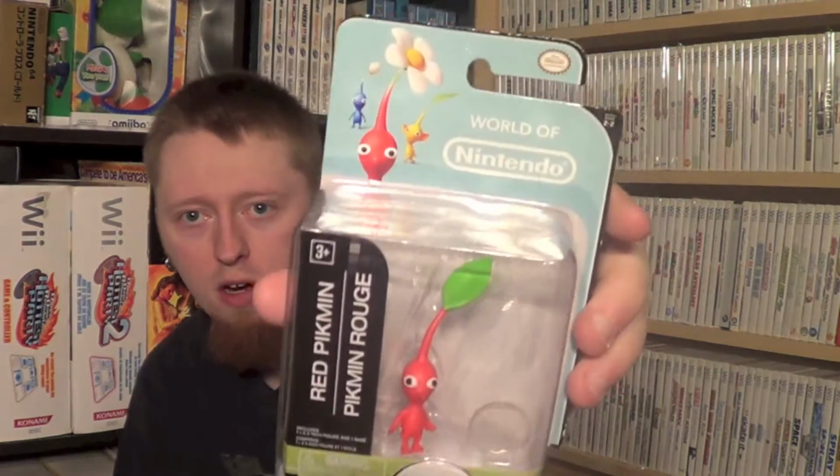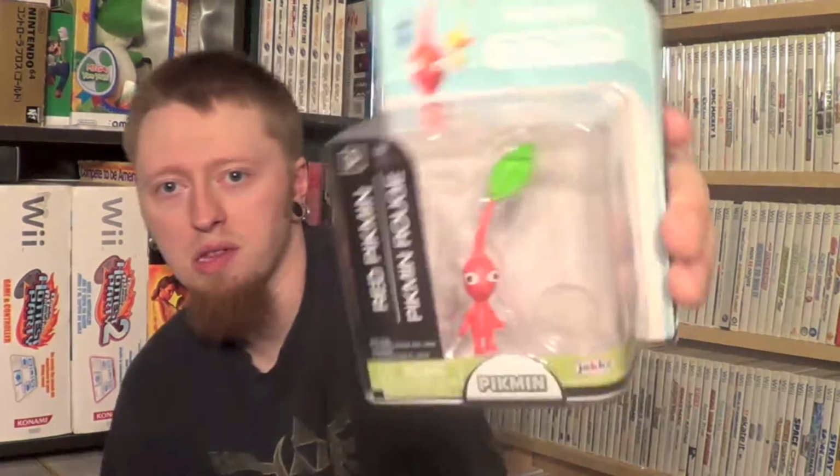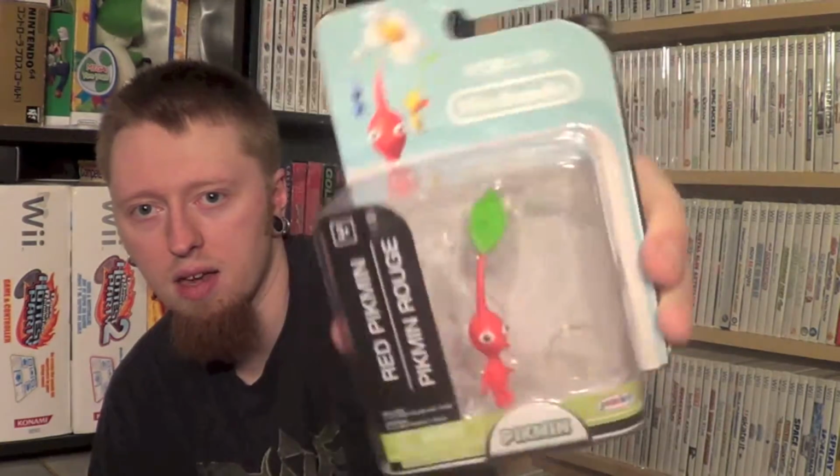Also from Toys R Us, I picked up a red Pikmin figure. This is from Series 2-2. This, unfortunately, was the only figure from this entire series that they had, and I think every other one is probably cooler than this one, so he's loose in there. As you can hear, he's not in the plastic where he's supposed to be, but still very cool.